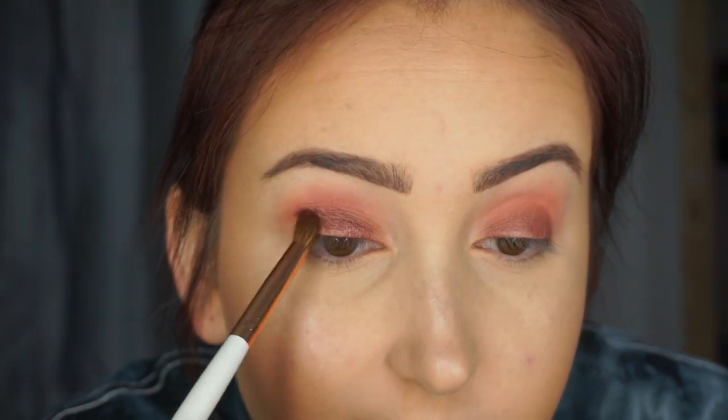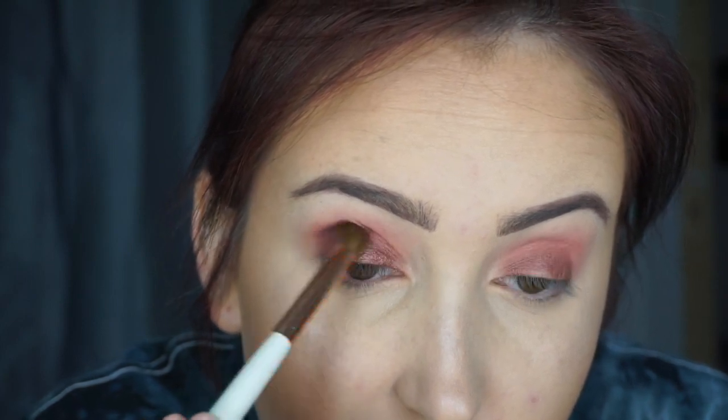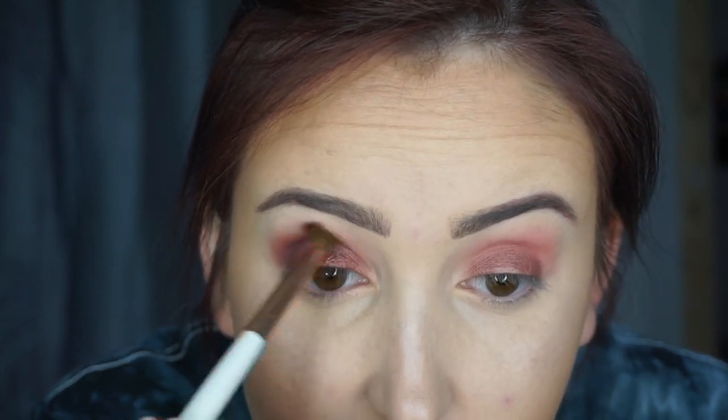I'm gonna go back in with that Morphe M433 and dip back into the pink shade. I kind of want to deepen my outer corner, so I'm gonna use this shade Illicit. It's this kind of dark, like maroon shade, I guess you'd call it. Purple maroon. I don't know. I'm not good at describing colors, but I put it in the outer portion of my eye, just kind of blend it in, so it helps tie everything together and gives me some depth out there.